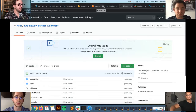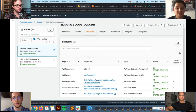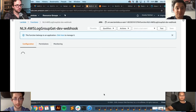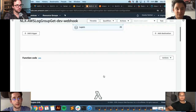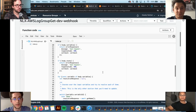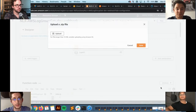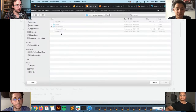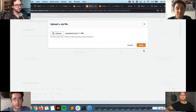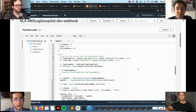So what I'm going to do here is go back to AWS and actually deploy the Lambda before I use the webhook. I'm just going to click on the webhook that the CloudFormation template just created. This is the boilerplate code that Andre was referencing. We are going to replace this with one of the zip files. I'll upload the zip file, and I'm already in the repository. I'll just select CloudWatch, save. And there you go. This is our CloudWatch function.